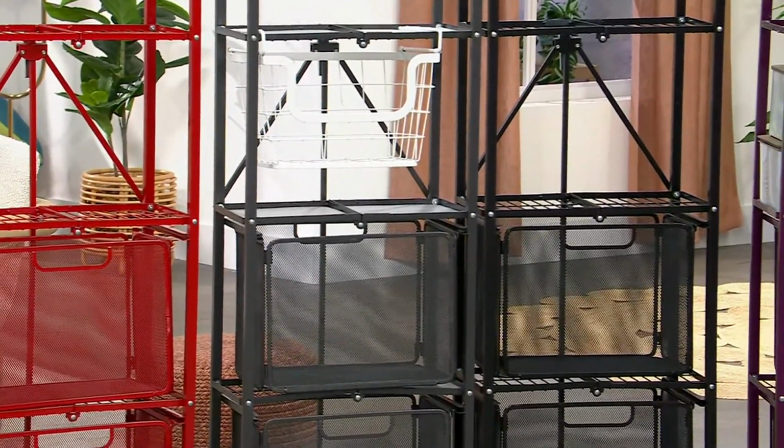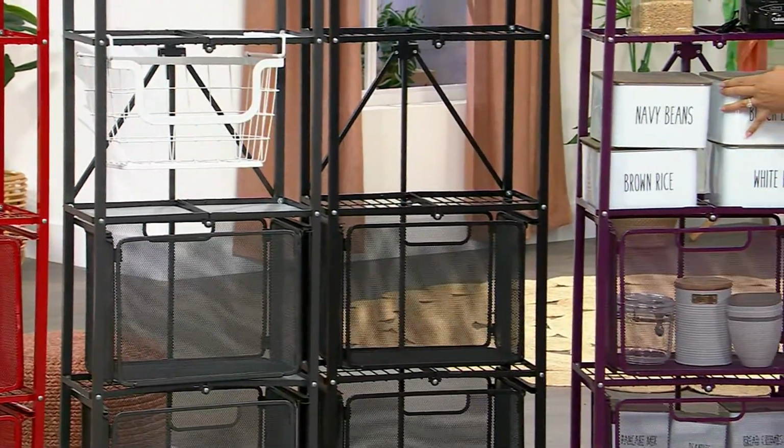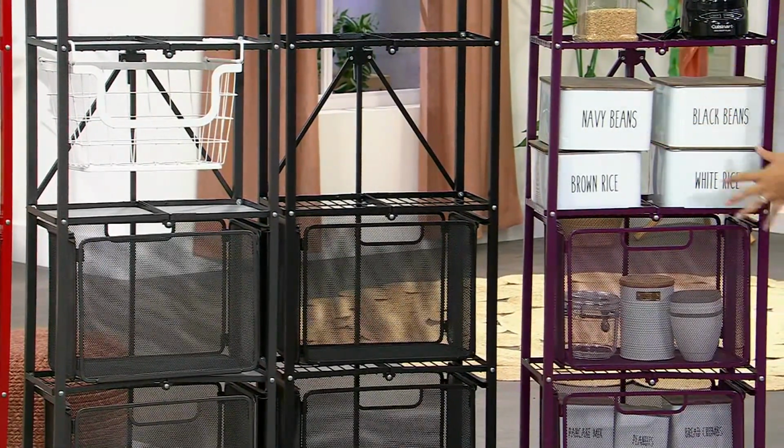Okay, oh look. See, this is fun. You could store all of those extra things, rices, pastas, beans, all of this fun stuff. Look at all of it right here, and it doesn't even have to be in your pantry because it's so pretty. Maybe you can have all the stuff you don't want anybody to see in the pantry, and then this could sit out in that extra space that you have in your kitchen.